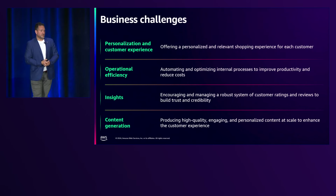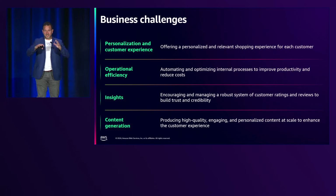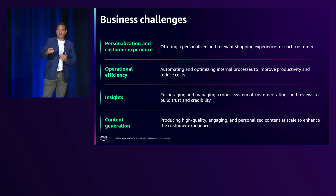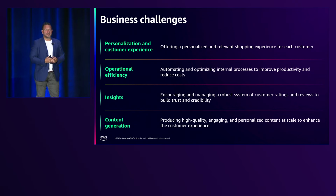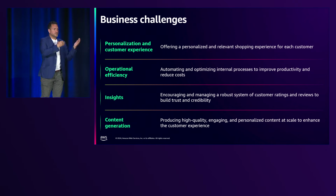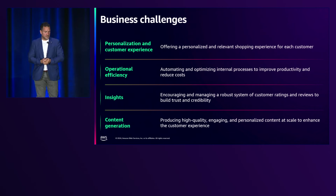The third one is going to be the insights. So managing all this huge environment with every data point, and converting it into some kind of value, whether that value is related to internal processes or to customer experience and customer-facing processes, is also important. So insights is going to be number 3.